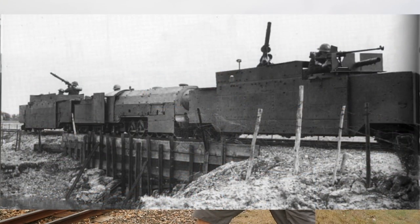The Dymchurch Railway. It's the smallest operational railway in the world. It was requisitioned during the war to transport fuel by the army. I'll show you a picture of it. It looks quite interesting, all armoured up.